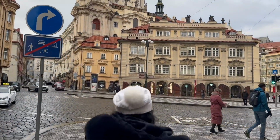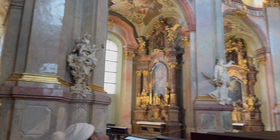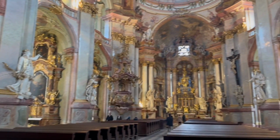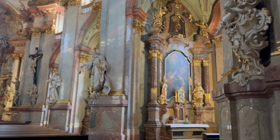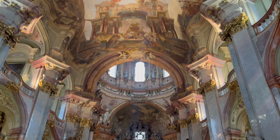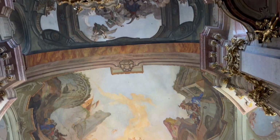We crossed over the bridge and then headed to St. Nicholas Church. We paid for our tickets and then went inside. This Baroque-style church was truly a majestic one. The intricate detailing and gold plating only added to its charm. Before coming to Prague, I saw a reel on Instagram that said whenever you're in Europe, you should always look up, and I was so glad I listened.